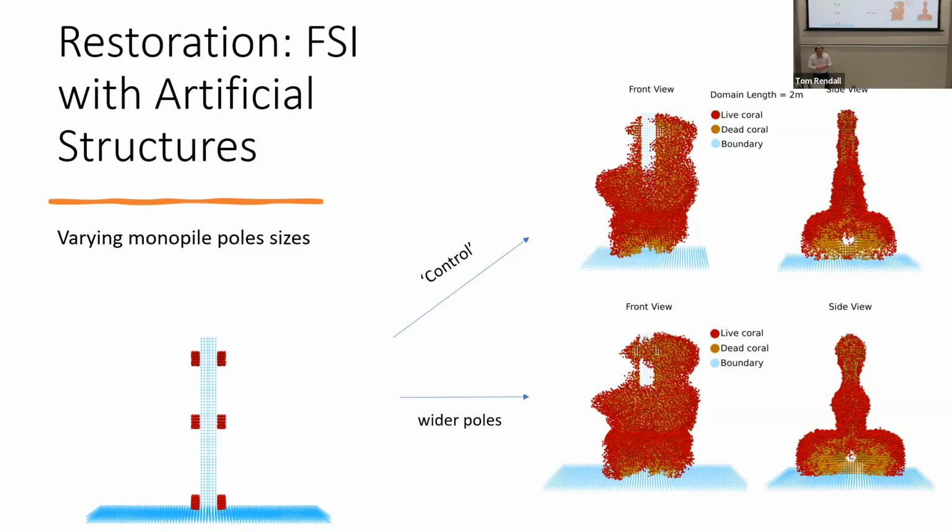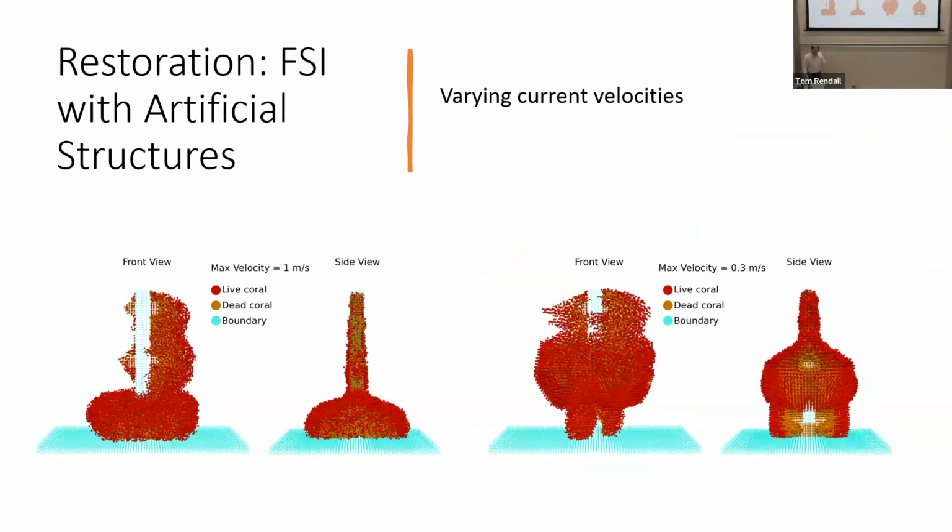And we see that by changing the size of the pole, it affects how corals grow, because as they grow, they change the hydrodynamics around it, and you get coral growth in different shapes and sizes. Note again, the live corals are the red particles, the dead ones, the skeleton corals, are the brown ones in there. So besides that, we also looked at changing the incoming current velocity. And it does have a significant effect.